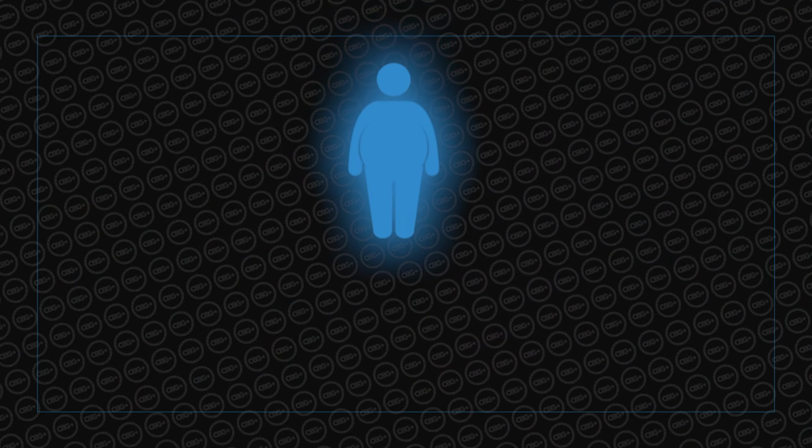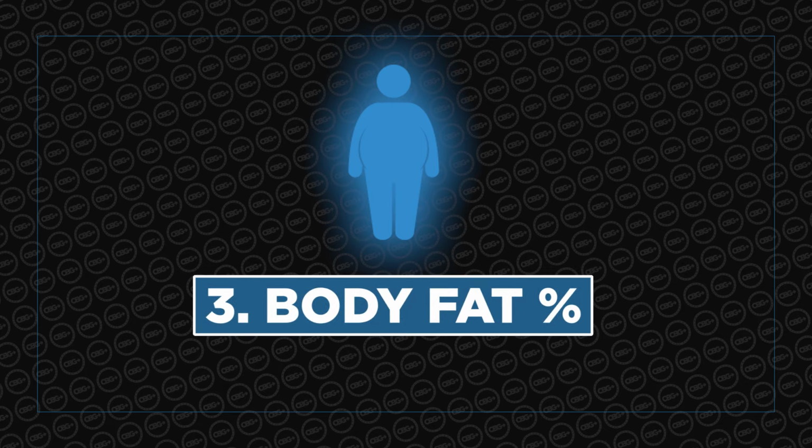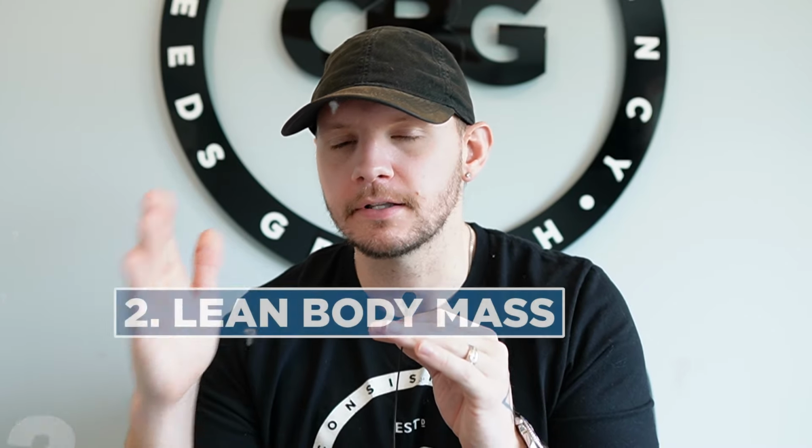Somebody that is skinny fat has a decent or an appropriate amount of body fat. It's not way off the charts. It's not super low. It's kind of somewhere ranging in the middle. Now, where they fall short is their lean body mass. They don't have enough muscle. And this is why people look skinny fat.